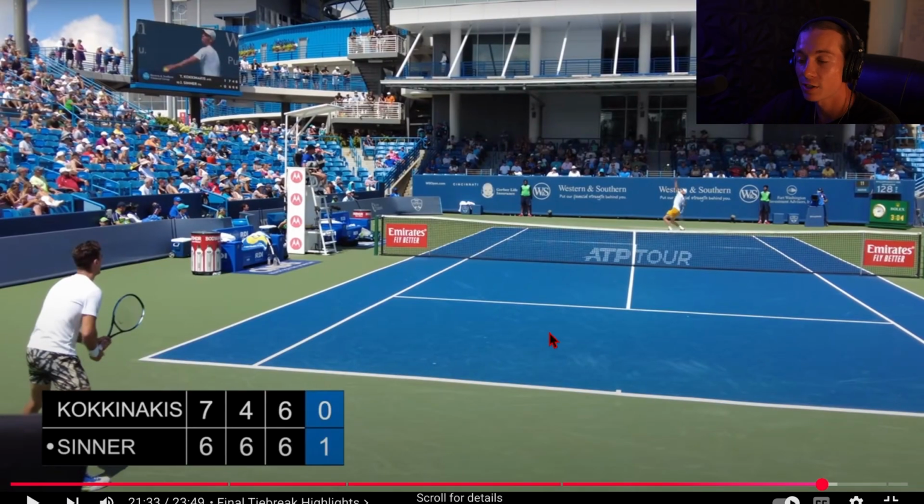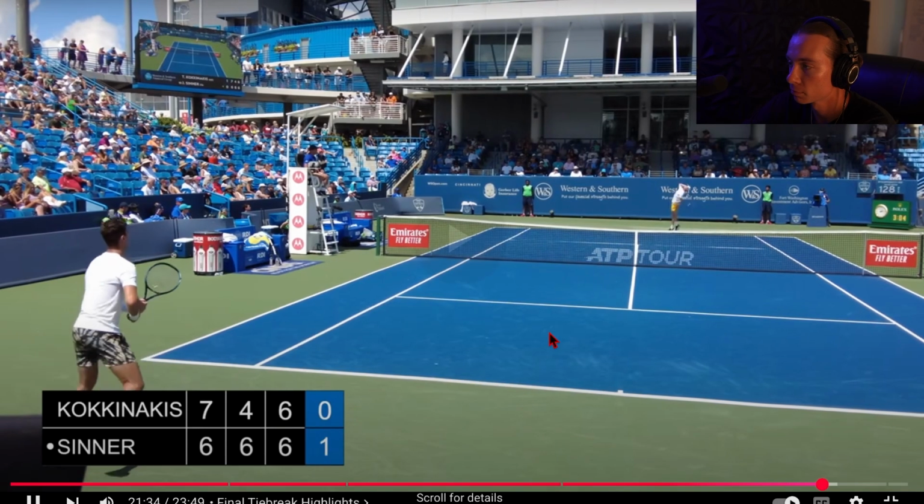So let's see the risk taking. Who's taking the most risk? Who's sticking with simple targets? And maybe let's see the result.